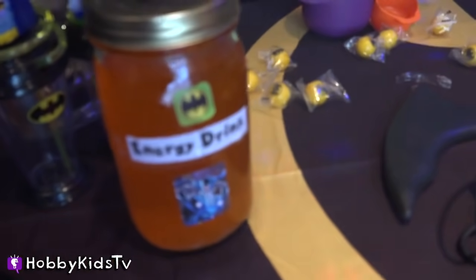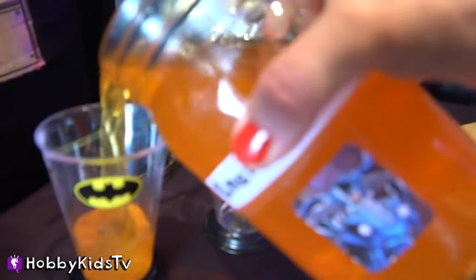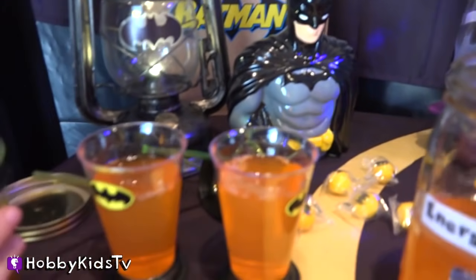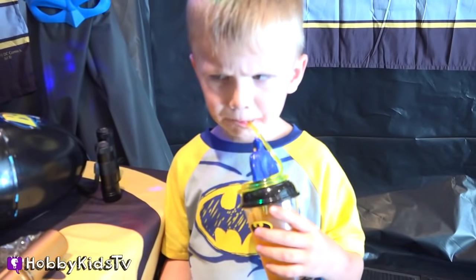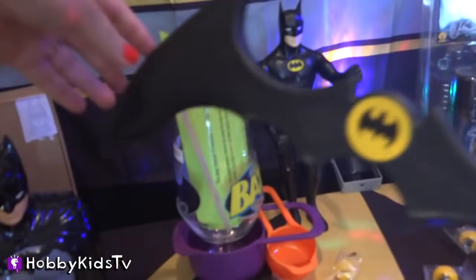Yes. Hey look, you left us something here. What is that? It says energy drink. Yeah, I'm not drinking that thing. This is energy drink. What's it taste like? That's Batman's energy juice. Oh, just a batarang. What is this?